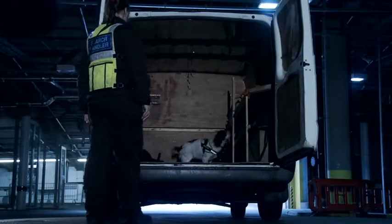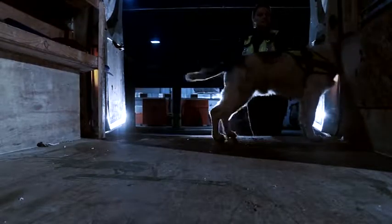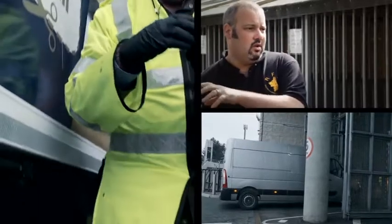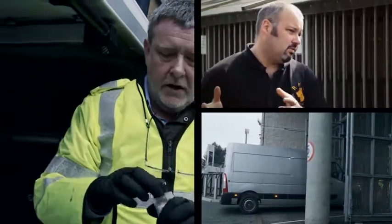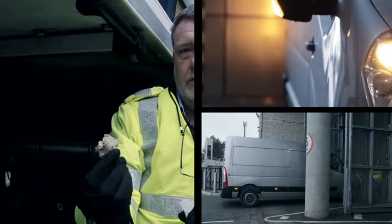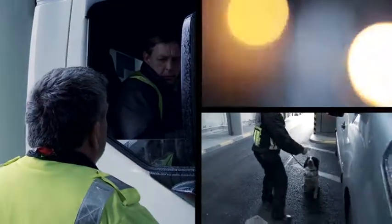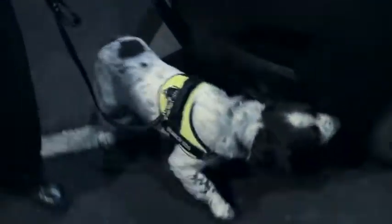We do train our dogs with live explosives. The benefit is the dogs then know exactly what they're looking for. You'll go out, you'll do a routine search, and your dog will seem a little bit disinterested. So you think, right, okay, the next vehicle that comes in, we're going to put something out on it to wake the dog up. So one of the handlers will go grab one of the various explosive substances that we've got, glove up, and they'll go and have a word with the driver of whatever vehicle comes in, and they will place something on the vehicle for me and my dog to find.